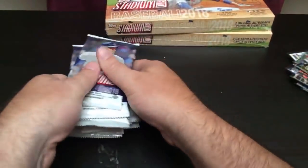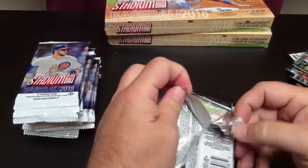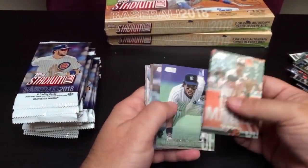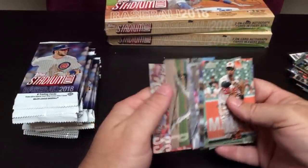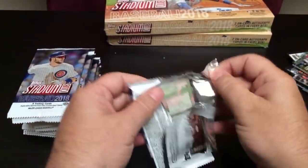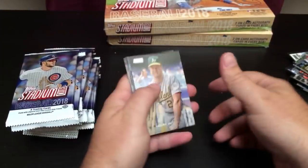And we're ripping. All right, pack number one. Pack of Anderson, Syndergaard, Garrett, Don Mattingly. There you go, Aaron Judge. AJ, you still watching? Did you see that last pull for you? If not, oh well, see it on the replay.